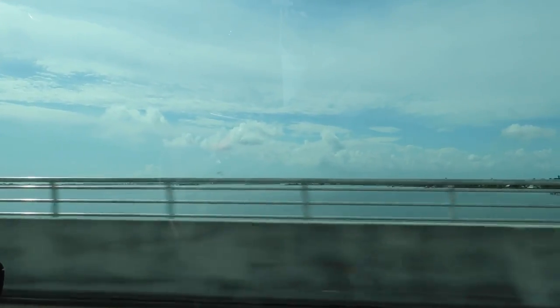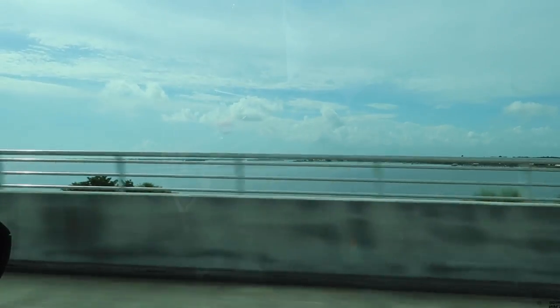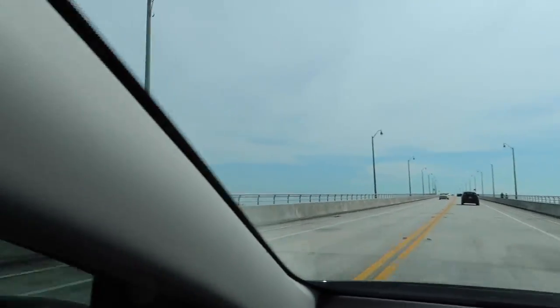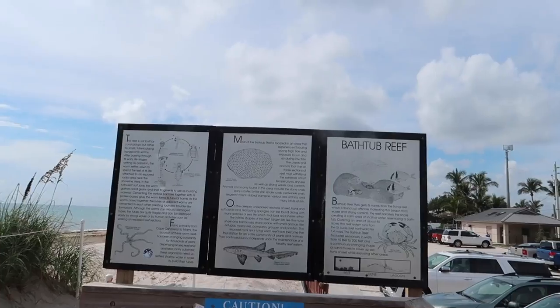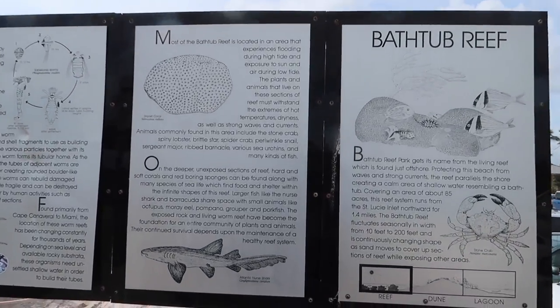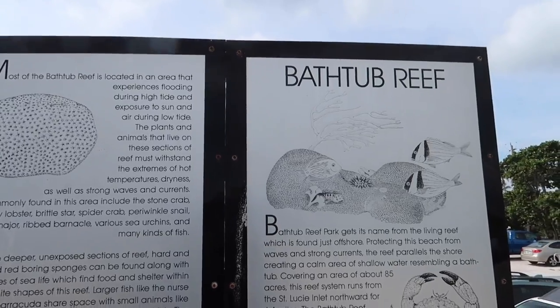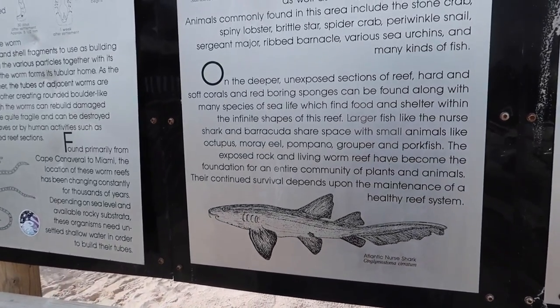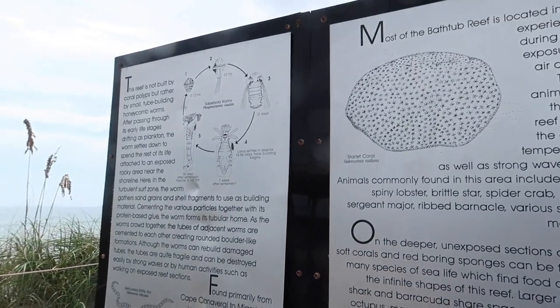Well, you know we're getting close when we're crossing over the intercoastal waterway. We're almost there. We're heading out to these barrier islands just on the other side of the intercoastal waterway. Well, we've made it to Bathtub Reef. We're hoping to see all kinds of fish, some crabs, definitely some sharks, sea stars, and of course, coral.